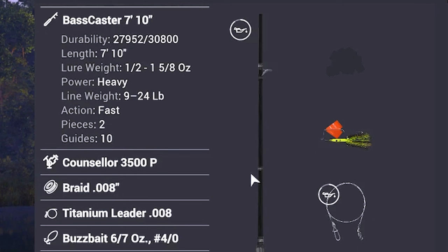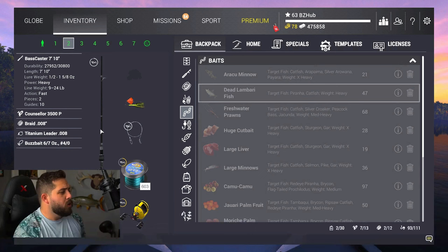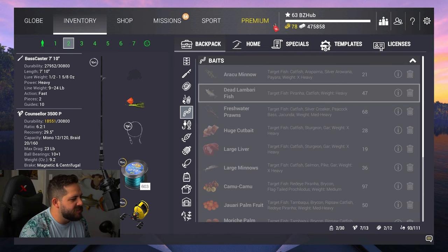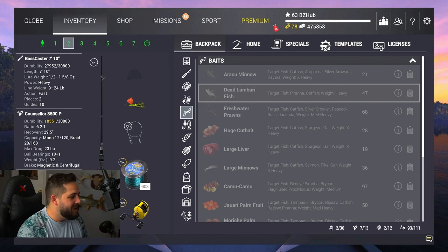Second up, we're going to go with the Bassmaster. People always ask me what's my favorite rod to use, or what's the best rod in the game. Well, I don't really think there's the best rod in the game, but my favorite rod, I would assume, is this Bassmaster 7'10" with the Counselor 3500P in there. Just a fantastic combo for bass. I've used it since pretty much the Everglades, or at least a version of this. That's my go-to. Anytime there's bass or something I'm going to be casting for, I've caught arapaima with this thing. It's crazy. It's just a really good combo, so definitely recommend that one.